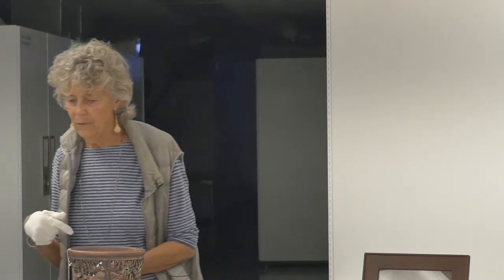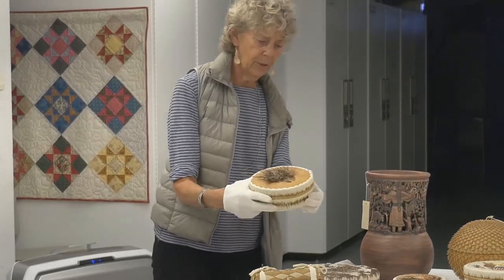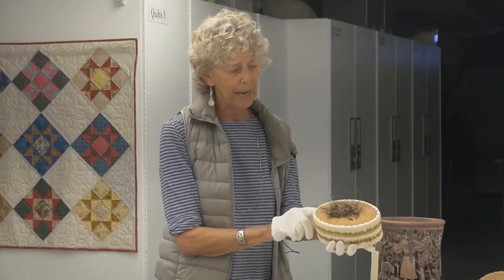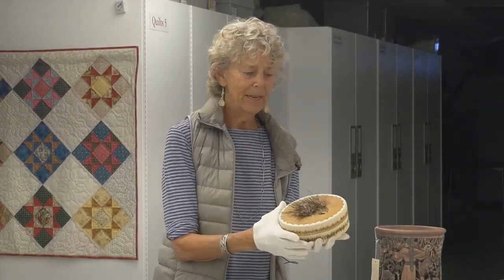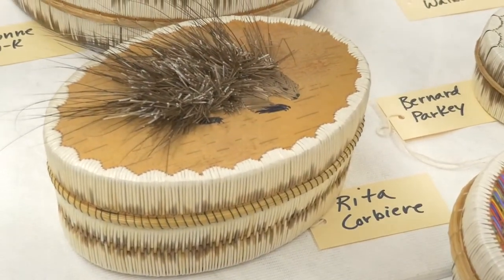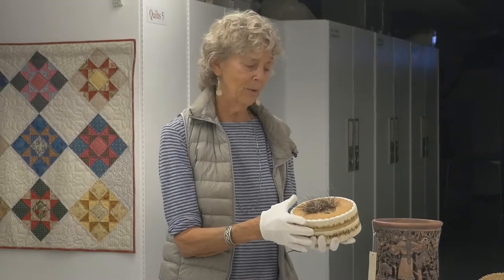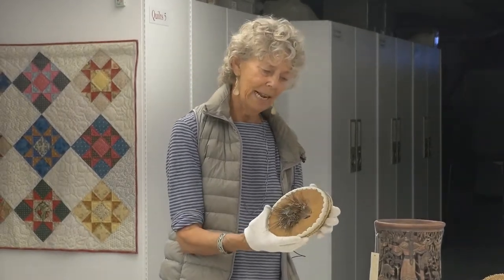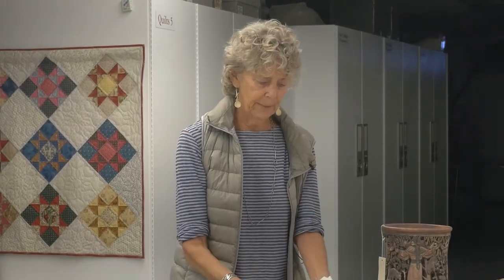A good example of that kind of project award, connected to an artist, is this box, which is, you saw the ones upstairs in the cabinets. This one is a three-dimensional one. The quills of the porcupine that's depicted on the top of this box are actually sticking out. So it's a three-dimensional porcupine quill work art piece. And Rita Corbiere, originally from Manitoulin Island, made this as part of an apprenticeship program with us under our grant program.